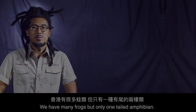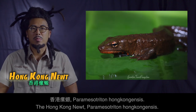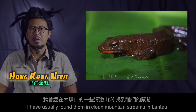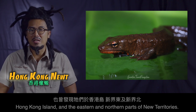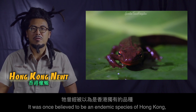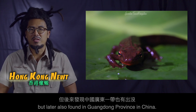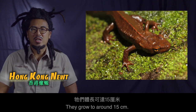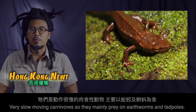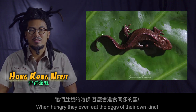We have many frogs, but only one tailed amphibian, the Hong Kong newt, Paramesotriton hongkongensis. I have usually found them in clean mountain streams in Lantau, Hong Kong Island, and the eastern and northern parts of the New Territories. It was once believed to be an endemic species of Hong Kong, but later also found in Guangdong Province in China.